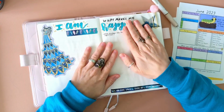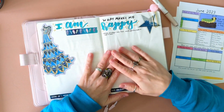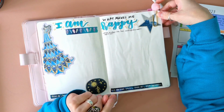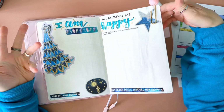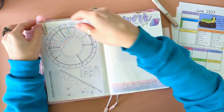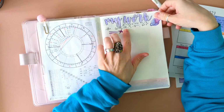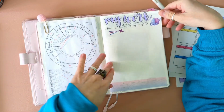You know, I don't know. Then this one is what makes me happy, what makes me feel enlightened and uplifted. One thing that makes me happy is stickers, as you can plainly see, and making things pretty. This is my birth chart, which I got from AstroSeek, astro-seek.com. Then I have my work according to the stars.